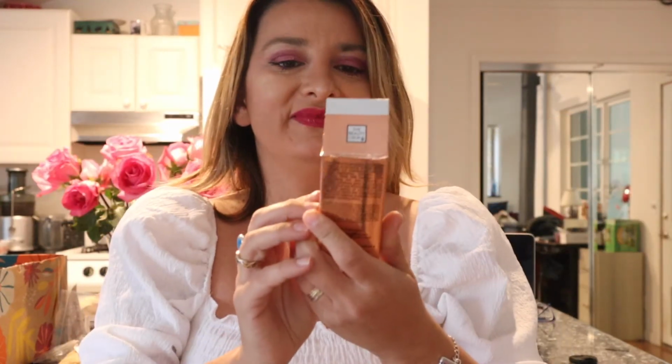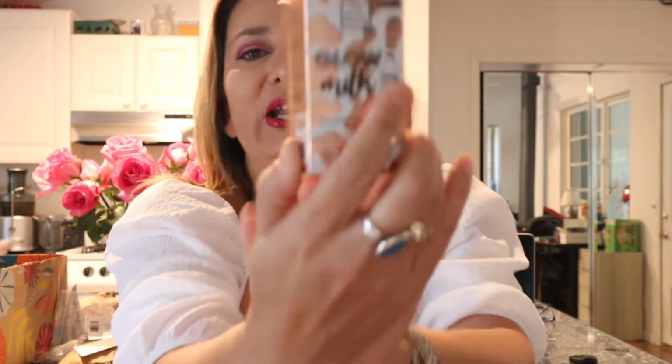Next item they picked for me is this Glow Milk. I heard about it, but I don't know if I can try it because I have my makeup done. Let me just see what this is about. I can't really do this. It's a Glow Milk, liquid radiance in a bottle. Create a long-lasting lit-from-within look with one champagne-colored liquid highlighter. Okay, so this is like a highlighter.